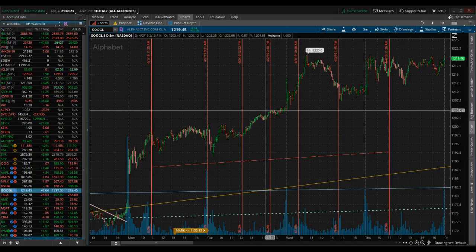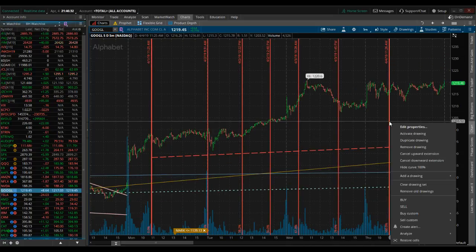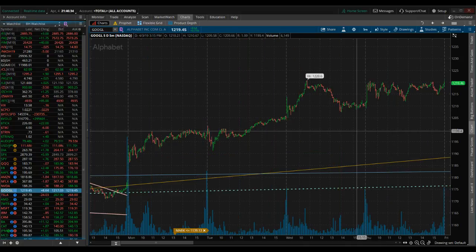And this is just on the 5-minute time frame. Hopefully you guys find that helpful. I think it's great for swings, and I think it's great for intraday. Combining it with other tools and other setups can be pretty powerful, so definitely something to add to your tool belt.